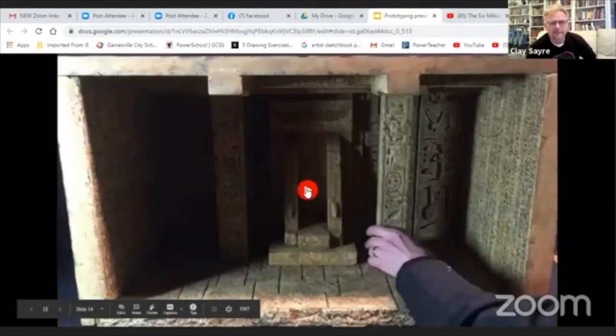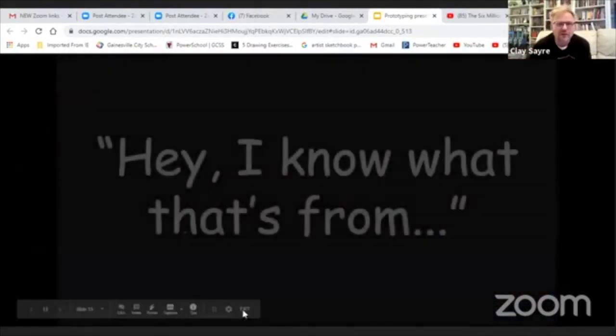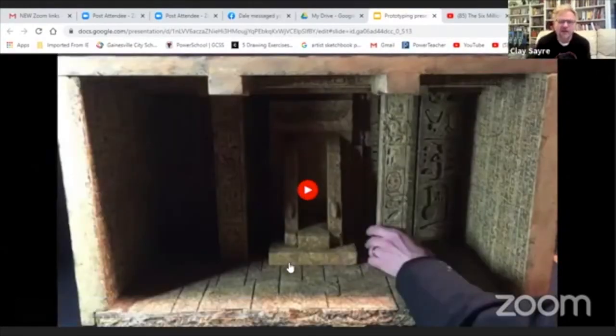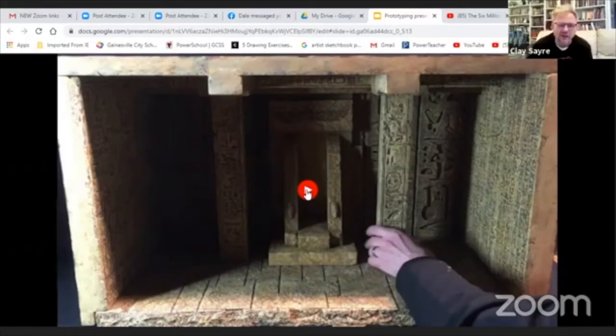So this is all modular. Oh, wait a minute, I jumped the gun here. Okay, so this thing is all modular and it all comes apart. Yes. So let me show what it does, and then you can talk about how you did it. Okay.